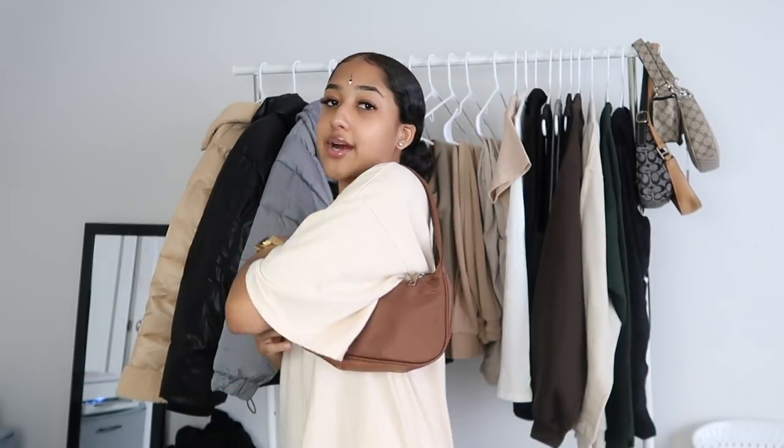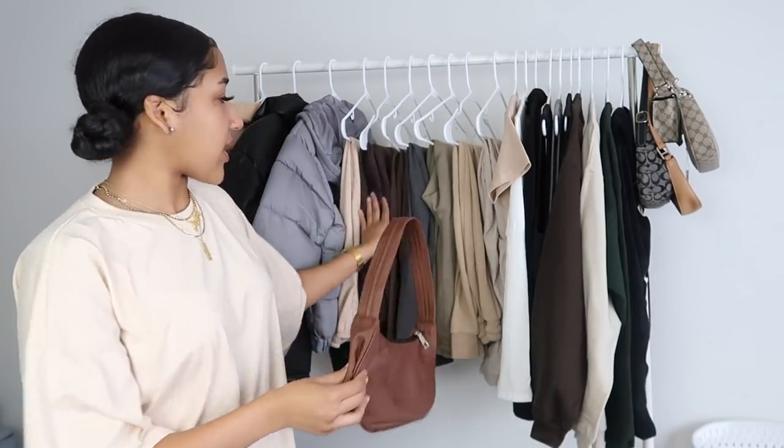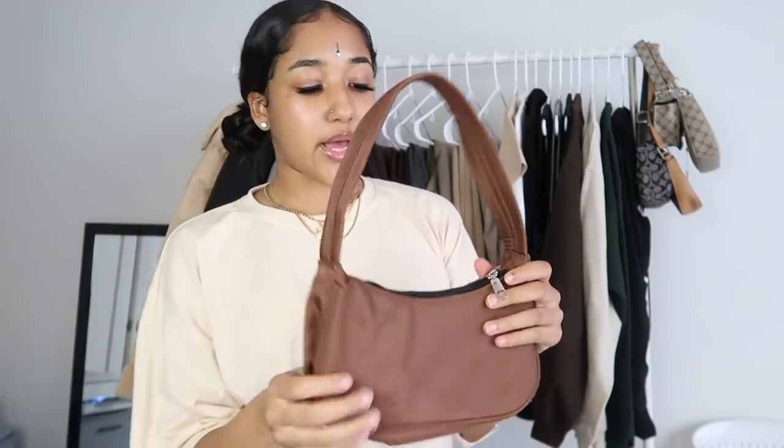And lastly, this little brown shoulder bag is so good for the fall, especially if you're really into browns like I've been getting into. As you can see, I have a bunch of browns, different shades of brown on this rack. So this one is from Romwe. It's just a little nylon plastic bag. It's just a little shoulder bag, so cute. But yeah, those are the bags. You always need accessories to go with your outfits because that'll really take it up to another level.